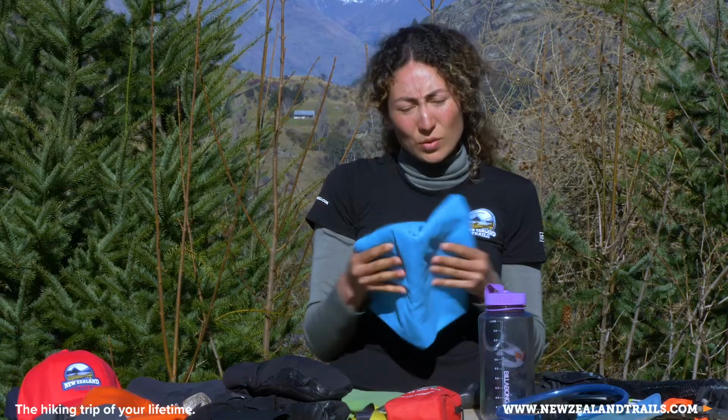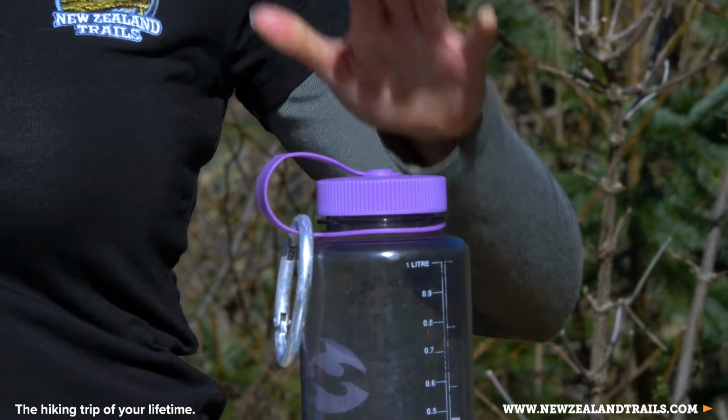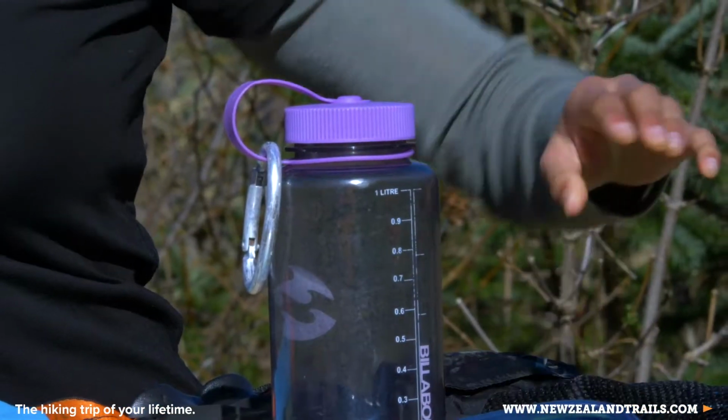A dry towel is quite good to have as well if you decide to go for a swim. There's a few nice rivers and creeks and things that you might be able to have a dip in on a hot summer day. Be sure to pack a pair of sunnies in there too. Drink bottle options, you want at least a litre size, or if you've got a camel pack, bring that along with you. And then hiking poles, we do actually have hiking poles available on our trips.